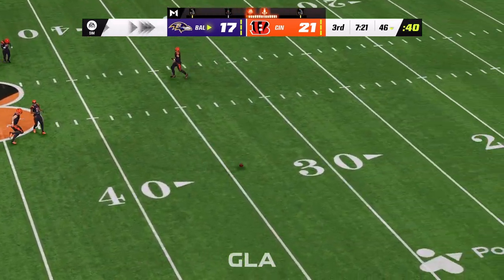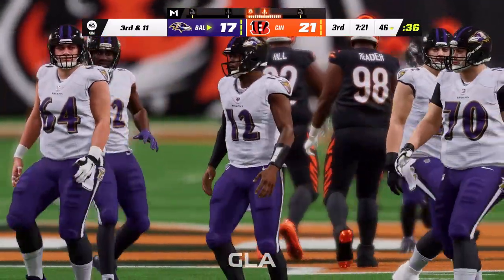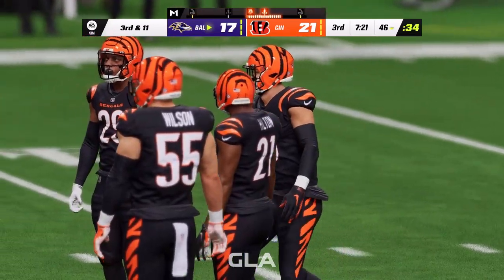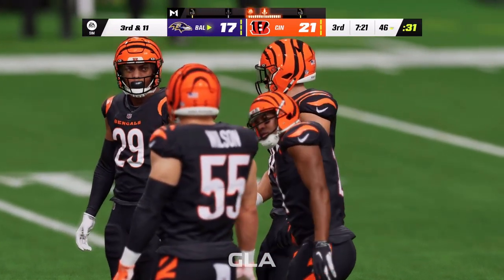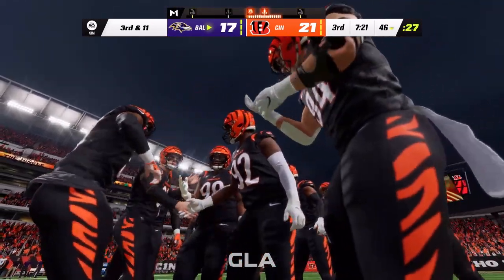Now they'll switch it up here and look to throw. And his throw here's incomplete. I didn't like the look of that play right from the beginning. I thought he should have seen the coverage that was there, tried to force it in. That one, he's fortunate, just fell incomplete.